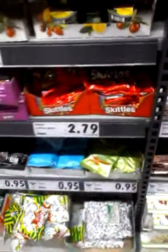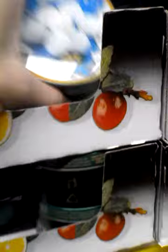Okay, so we're back in here. I'm gonna take this. No, I want this. I want to take this. Oh no, what are you doing? Take this. Okay, so. Oh, yeah. Skittles. I love Skittles. And I'm gonna take more Skittles. They are $2. 79 pence. So this is bonbons. I'm gonna take this one. This. I want this.